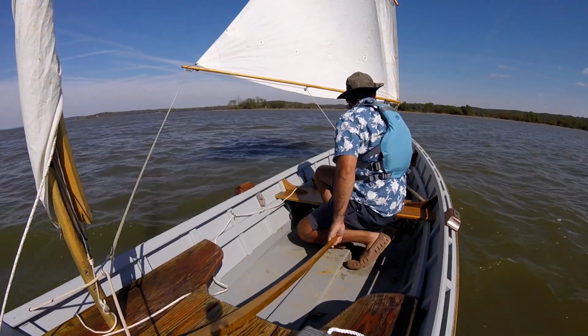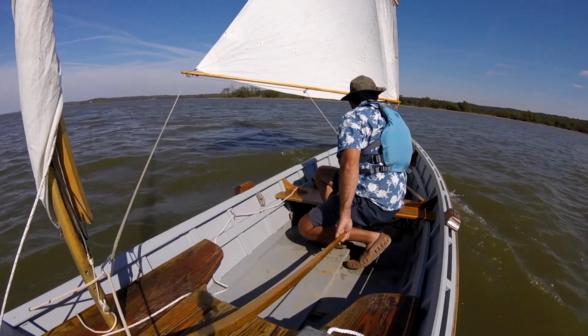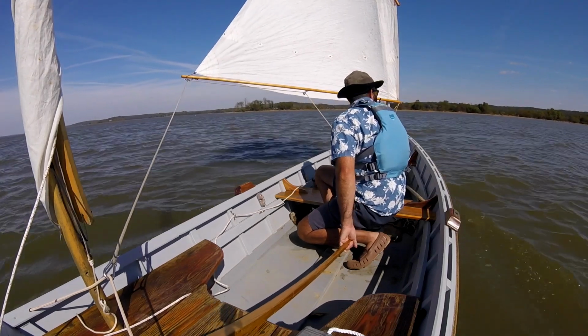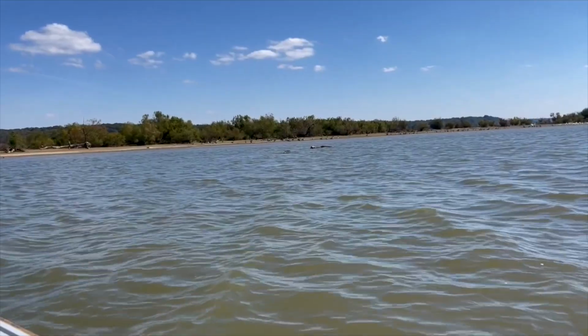Compared to Kentucky Lake, I've always found Barkley to be a little bit mysterious. It's much shallower and a little bit muddier.